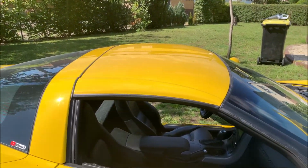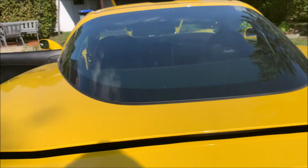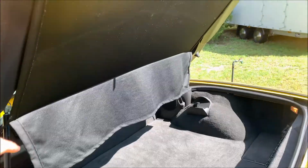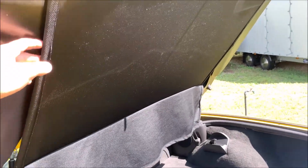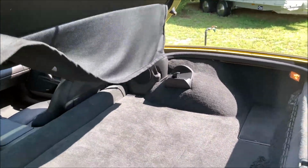And now let's have a look at the trunk. So you can open the trunk with a little button underneath here, just at the license plate. So let's have a look at this. That is a massive trunk. And you have this cover here, so not everyone can see what's in your trunk. If you take it off, you still have the additional space all the way up to the window. And that's like 650 liters.